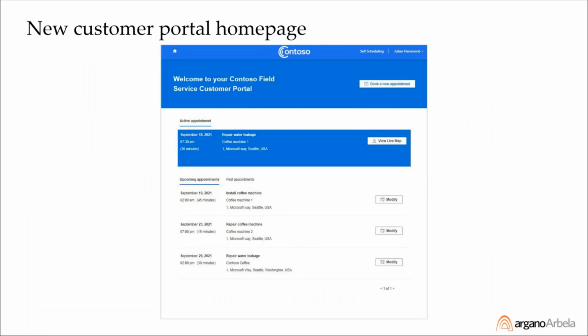All right, so the first feature I want to cover is the new customer portal homepage. This has just been brought into preview, and basically, in the old experience, this portal looked a little bit more like the customer care portal or the customer service portal. But now we're allowing self-service scheduling, where an organization can see all of their history right on the main page when they log in. They can see the status of all their work orders, anything that's upcoming. There are 2 main features from this page: book new appointment, which we'll show next, and also view the live map, which allows us to see the live status of a service technician as they're en route to your customer location.